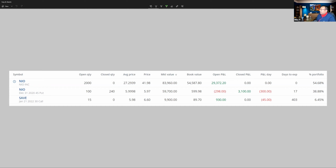Step number 2 is we have a put that you have bought, right? So that put is like your insurance policy, right? Pretty much. My goal was to make it 1-to-1. So if my NIO shares start to go down, my puts will go up. And I think I may have overexposed myself on the downside, so I'll make more if it goes down.